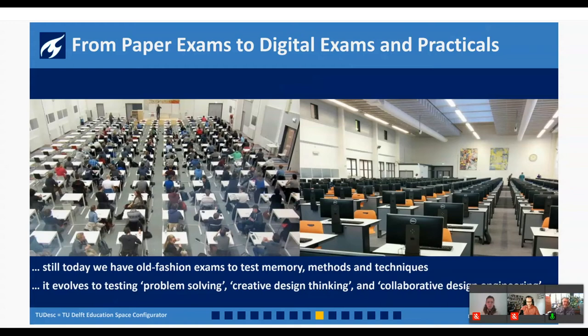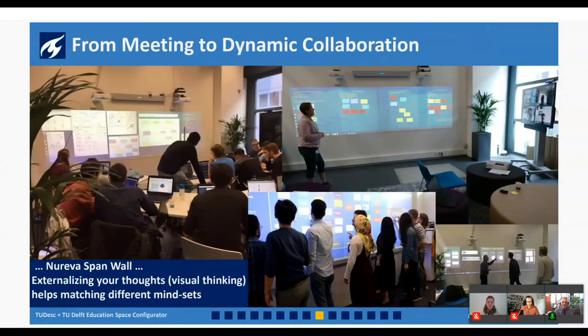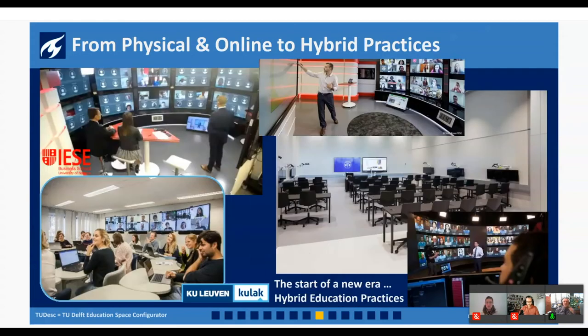collaborative design engineering situations. I'm waiting for my slide. This comes in. I have a few pictures of the practices that we have. It's not just a meeting. It's more dynamic. It's working together. And I have a few pictures.